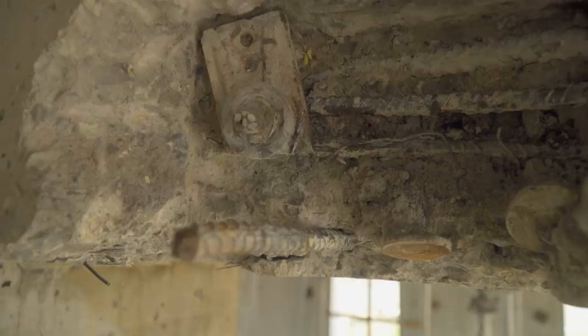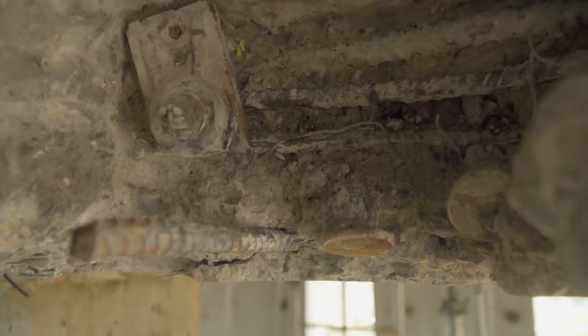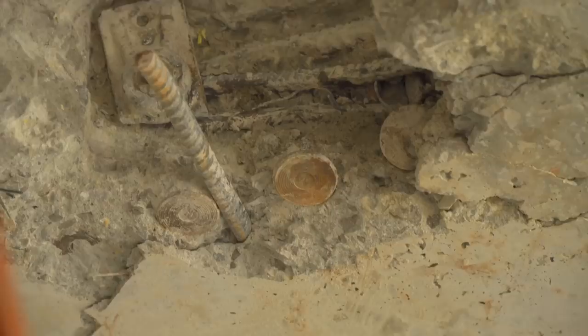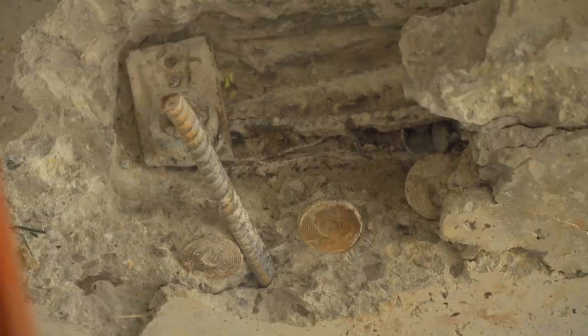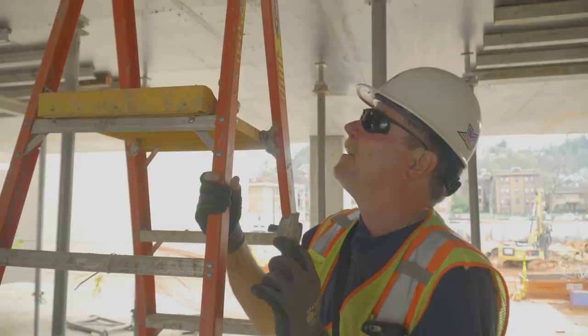That cable still has tension on it. We're about to get the tension off of it so we can replace the head, which is broken in the same manner that this one was broken. And you see that we had to chip out all the concrete around it, which is very time consuming, very labor intensive to be able to make a repair.